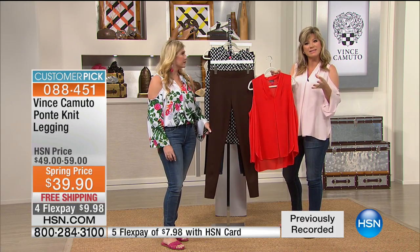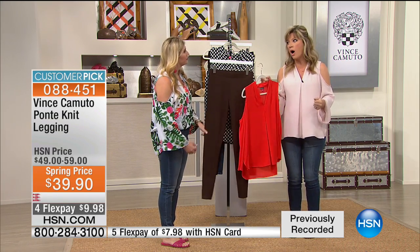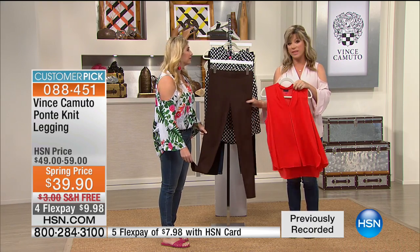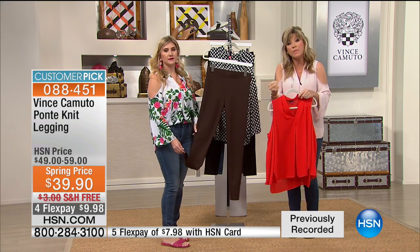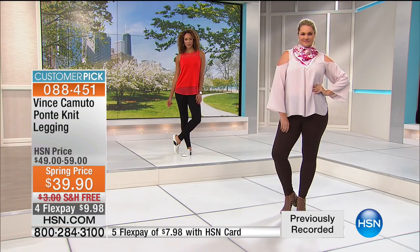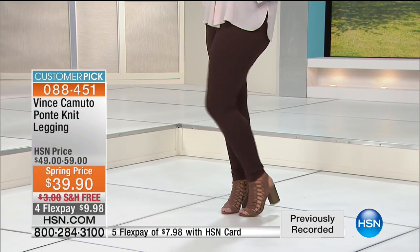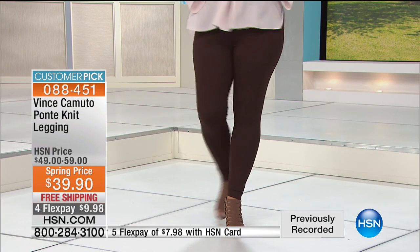A lot of leggings are great on, but the minute you bend, everything stretches and you can kind of see through them a little bit. What's nice about this is the way the ponte's woven, you've got enough beefiness that when you bend and stretch, you're not going to see through these. So there'll be no more embarrassing whoops moments. 100%. And that's why you love them and made them a customer pick.